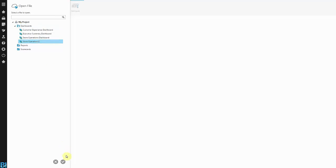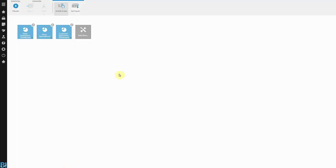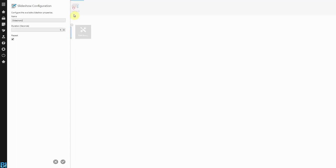Next, I'll configure it, make sure that the slides don't change or change every 10 seconds, and I can repeat those slides. So this way you can create your presentation, have the presentation rotate on a screen, or you can also disable this altogether and just go through the slides manually. Now once I'm ready with this, I'm going to preview this.